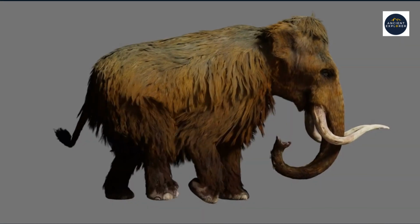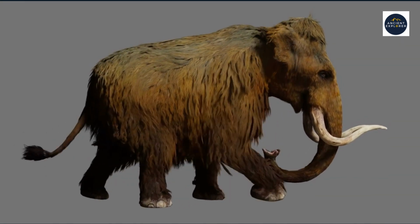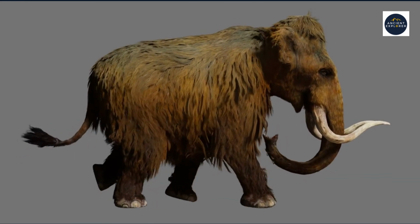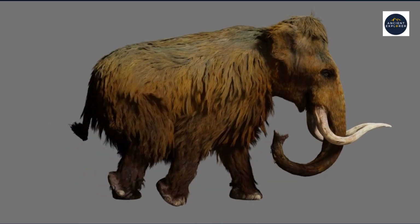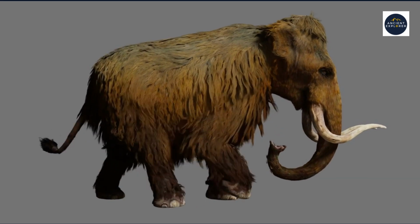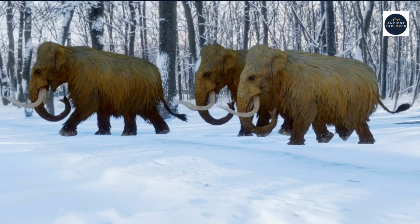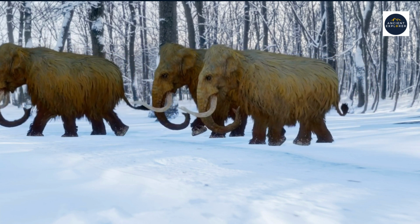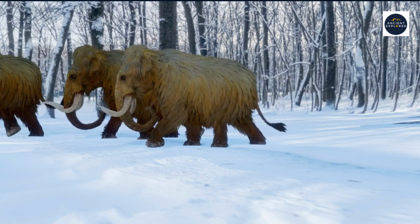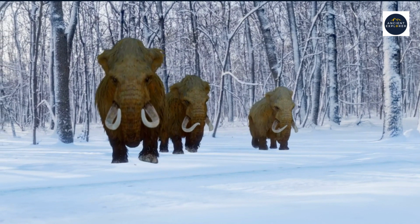The woolly mammoth was around the same size as a modern African elephant. Adult males, for example, were between 2.7 and 3.4 meters in height and weighed up to 6 metric tons. Just like the modern elephant, the woolly mammoth had tusks. They were long and curved. They used them for a range of purposes, including digging into the ground for food and also for defense.